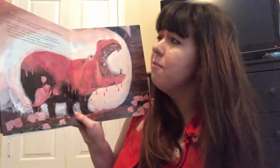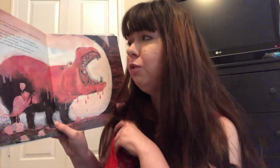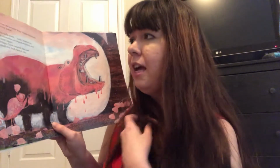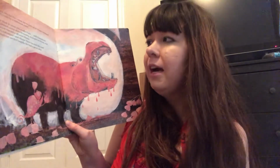"Day after day, I'm the same old muddy gray," Hippo explained. "I wish I could be a different color." "If that's what you really want," said Chameleon. He grabbed some pink blossoms, stomped on them, and splashed the juice all over Hippo. "That's fabulous," said Hippo. "Now I'm pink like you." Chameleon smiled happily. He had a great idea.